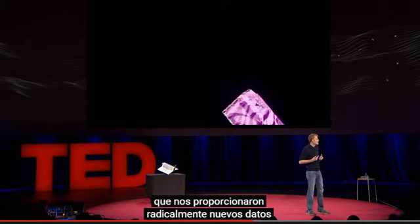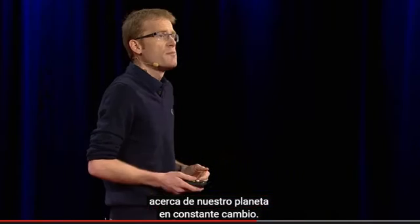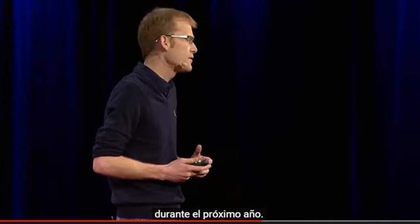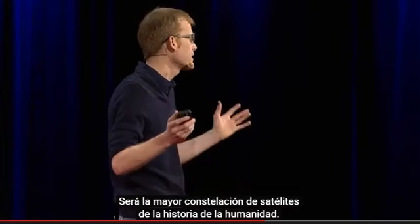So we didn't just launch 2 of them like this, we launched 28 of them. It's the largest constellation of Earth imaging satellites in human history, and it's going to provide a completely radical new data set about our changing planet. But that's just the beginning. You see, we're going to launch more than 100 of these satellites over the course of the next year. It's going to be the largest constellation of satellites in human history.